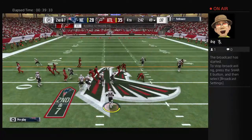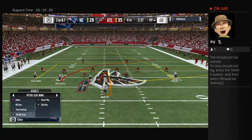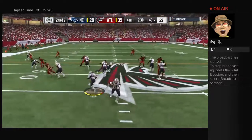A gain of 3, second down. Yeah, that wasn't a big run, just a short one there. But guess what? Sometimes you treat it like boxing. You throw that jab out there, and you throw it again, you throw it again, then you come with a big punch later. Maybe they're just trying to set them up.